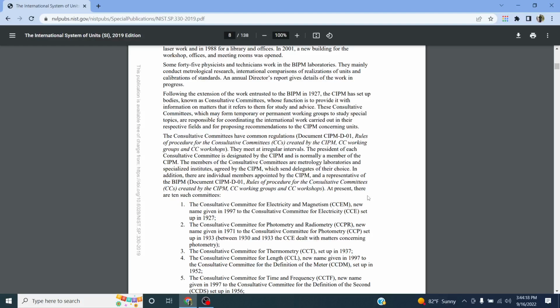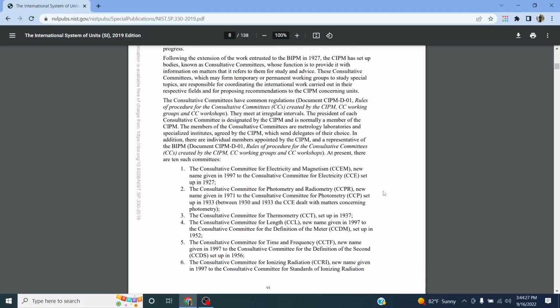The Consultative Committee for Electricity and Magnetism, CCEM, new name given in 1997 to the Consultative Committee for Electricity, CCE, set up in 1927. The Consultative Committee for Photometry and Radiometry, CCPR, new name given in 1971 to the Consultative Committee for Photometry, CCP, set up in 1933. Between 1930 and 1933, the CCE dealt with matters concerning photometry. The Consultative Committee for Thermometry, CCT, set up in 1937.